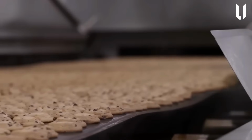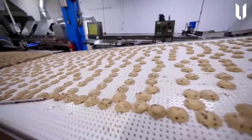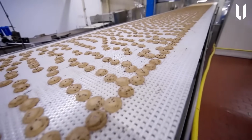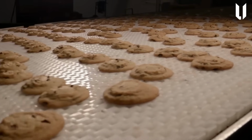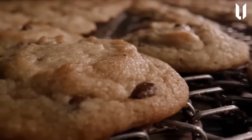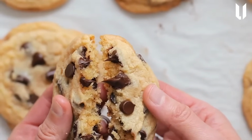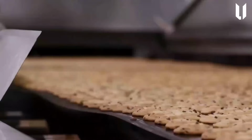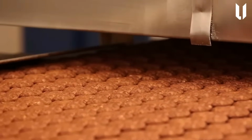Once the cookies are fully baked, they are removed from the oven and allowed to cool on the trays for a few minutes. This cooling period helps the cookies set and prepares them for the next steps in the production process. After cooling briefly on trays, the cookies are transferred to cooling racks, where they are left to cool completely. Proper cooling ensures that the cookies harden, preserving their signature crispy exterior and soft interior. This process takes 10 to 15 minutes and allows the cookies to become firmer and develop their characteristic texture. The exact cooling time may vary depending on the size and thickness of the cookies.